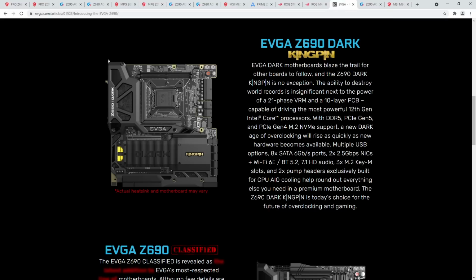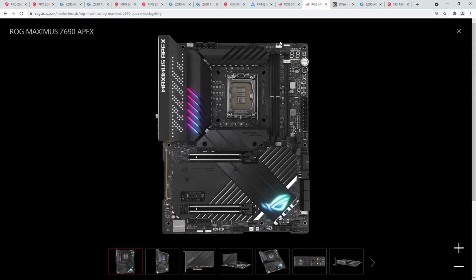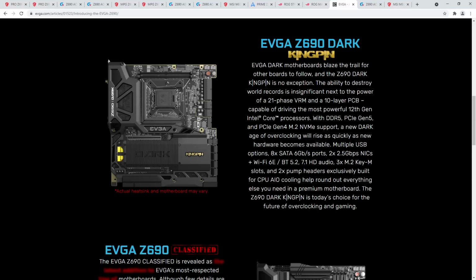Anyway, next up, we've got the EVGA Z690 Dark, which basically seems to be an updated version of the Z590 Dark, as in new socket, new VRM design. Actually, they're probably going to use the same VRM, because again, you don't actually need more power delivery. What the Apex is doing here is just completely excessive. This, on the other hand, the main thing with the Dark boards is that EVGA's BIOS is really nice to work with, and also if you have the memory that the Dark is optimized for, it works really well.